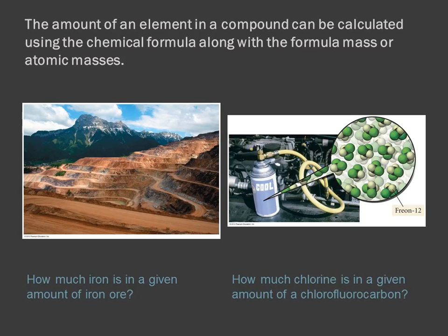So the amount of an element within a compound can be calculated. We use the chemical formula and the formula mass or atomic masses. And so we can answer questions like this. How much iron is in a given amount of iron ore? When they mine iron, they're not pulling out chunks of pure iron from the ground. They're pulling out iron ore, which is iron in an ionic compound. It's bonded to something else ionically. And so if you get a ton of iron ore, it does not contain a ton of iron. And so someone who's mining is going to be interested in, well, how much iron is in there?